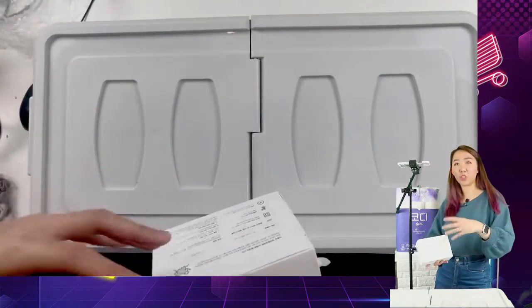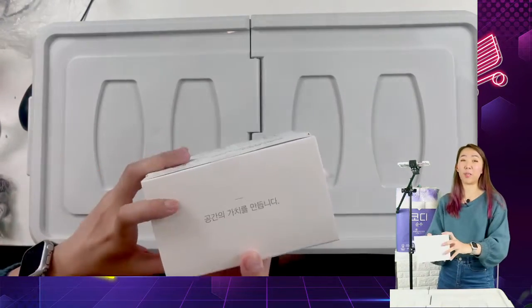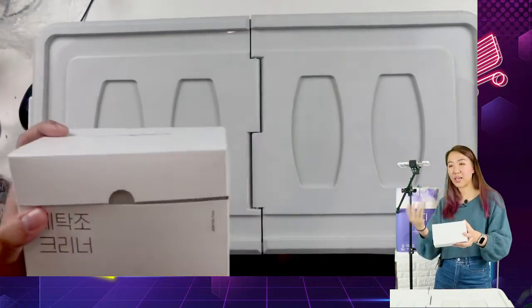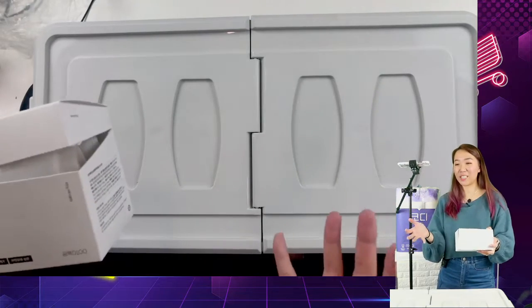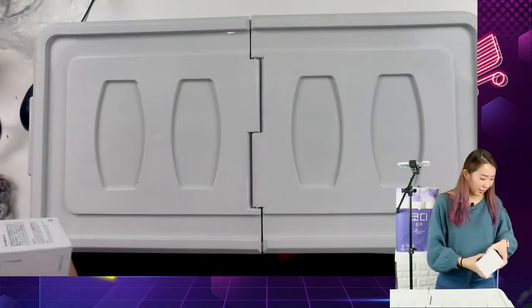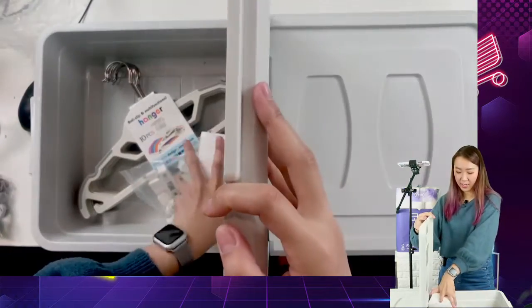Just like how your washing machine is used to clean clothes, right? There needs to be something to clean the washing machine to maintain the quality. Think of it as servicing your aircon. Once in a while, you need to maintain your washing machine so that it will last longer, so that the machine that is used to clean your clothes is itself also clean. Okay, so I'm gonna put this back in.